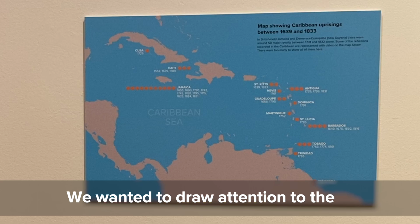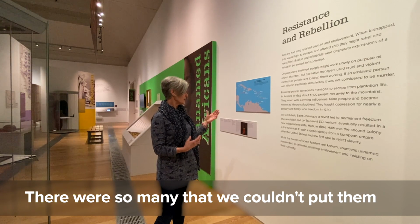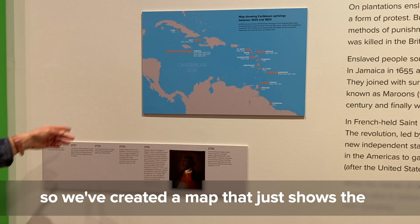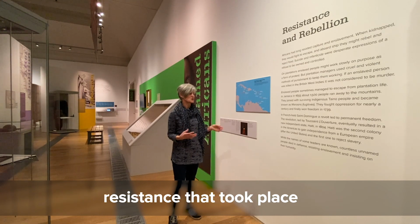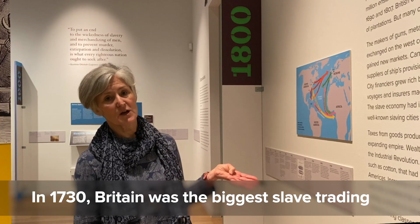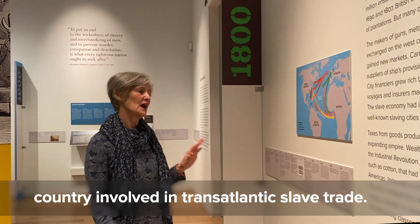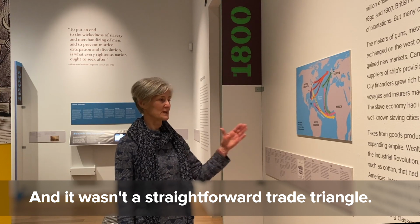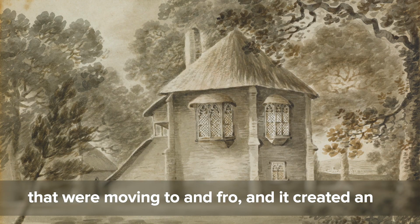We wanted to draw attention to the resistance and rebellions that took place, and how there were so many that we couldn't put them all on the timeline where we've put significant dates, so we've created a map that just shows the dates of all the uprisings, expressions of resistance that took place. From 1730, Britain was the biggest slave trading country involved in the transatlantic slave trade. And it wasn't a straightforward trade triangle, but as this map shows, there were many goods that were moving to and fro, and it created an enormous amount of wealth.